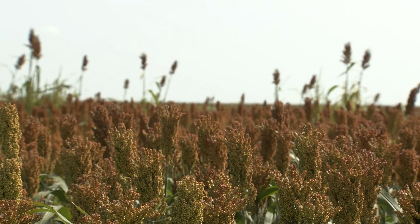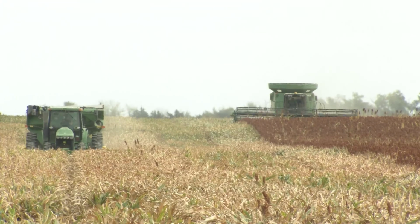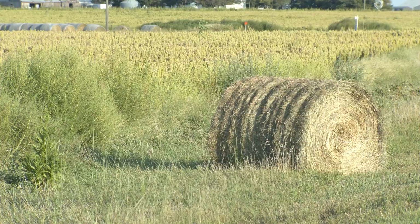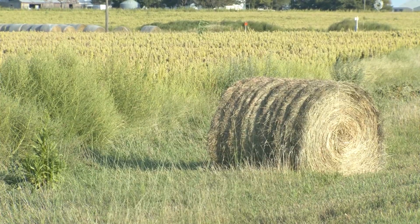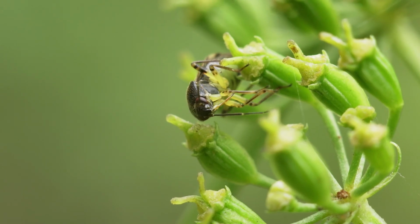Sorghum is an incredibly important crop to Kansas and the rest of the world, and should continually be a profitable crop for many farmers. Advances in sorghum crop genetics, as well as weed and pest control, can help the farmer deal with the invasive plant species as well as the insects that can harm the crop.